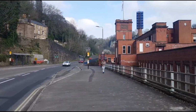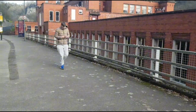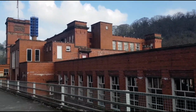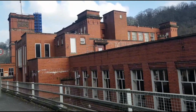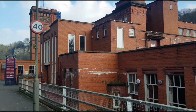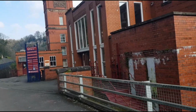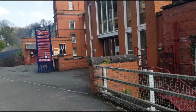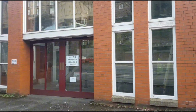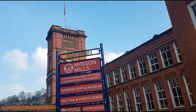So this here is the old mills, just there. It used to once have a shopping centre there, but now not so much. It's just a small museum now, and I'll show you what is actually left. So yep, shopping village, notice, closed. That building was 1911, up there.